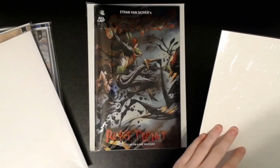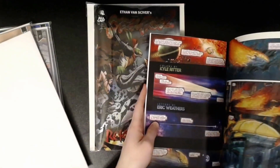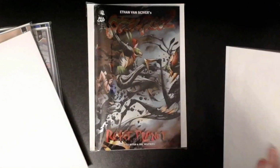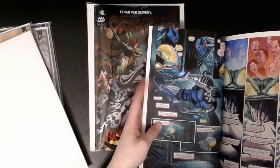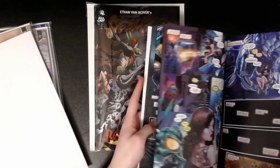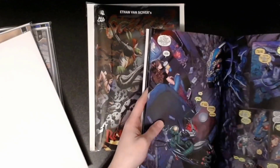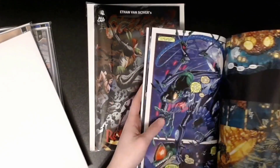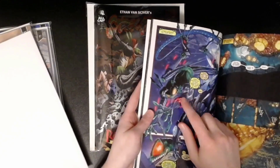So yeah, this is Cyberfrog, and this is a really pretty book in terms of color. I believe that's Kyle Ritter who's responsible for that. It's basically just a frog from an alien planet who needs to save Earth from some wasps. It's not a very complex story, but it is really fun. Here he is right here.